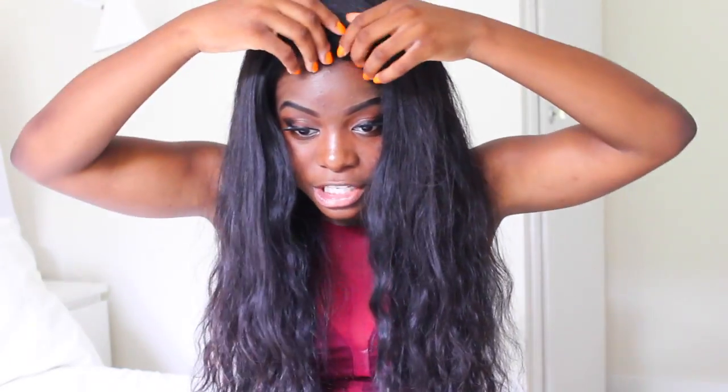I installed it in mid-June, so we're going on about the 1.5 month mark. I did sew these extensions into a wig, and then I cornrowed my hair and left the edges out so you can see that it's a little bit more blended, a little bit more realistic looking. But yeah, that's really all I have to say. I don't need this video to go on and on.